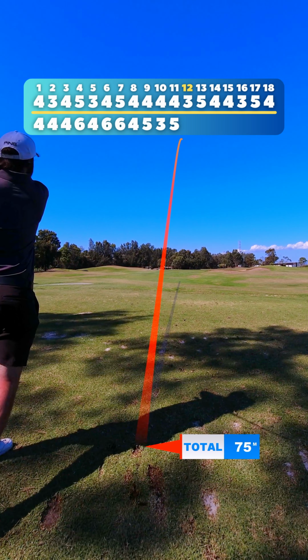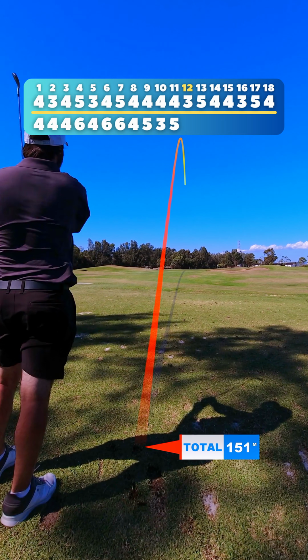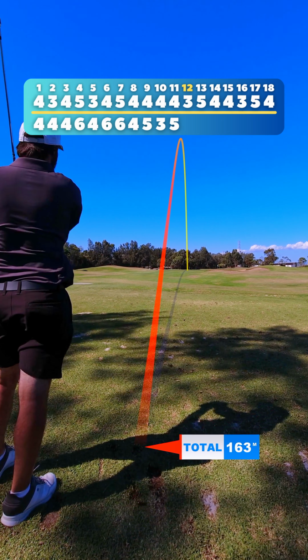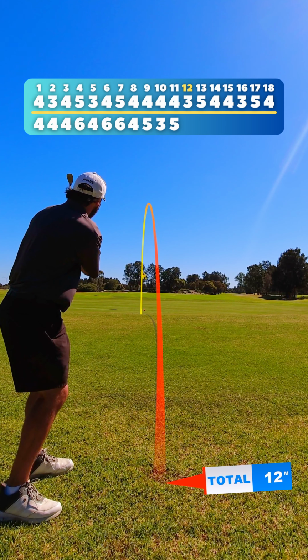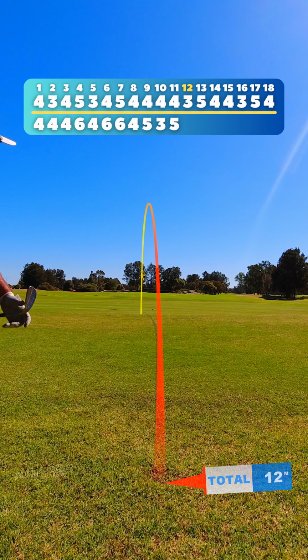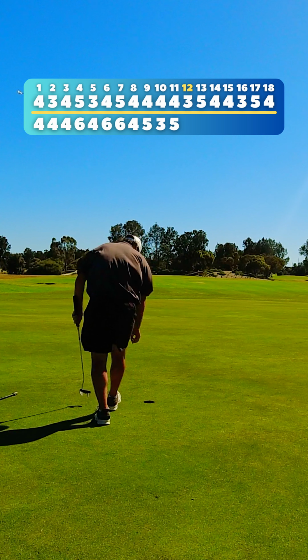Here is hole 12, another par 3 of the course. Beautiful contact and beautiful distance. Oh, and psych, it bounced off of the green, so then I had to bounce it back on and then putt it in for a par.